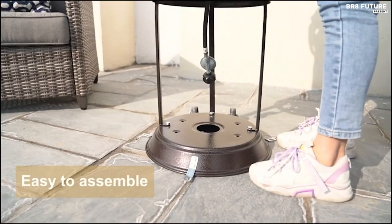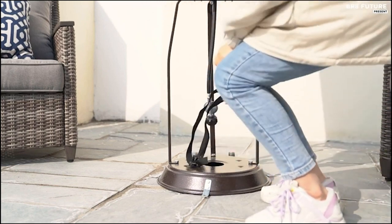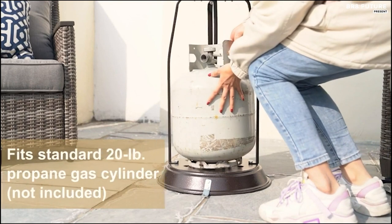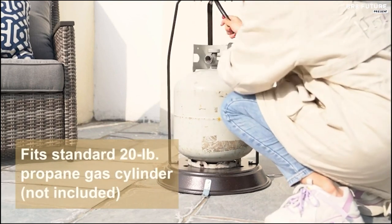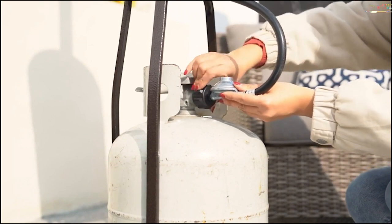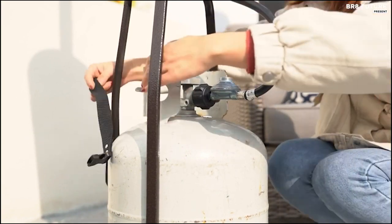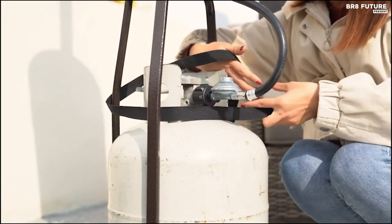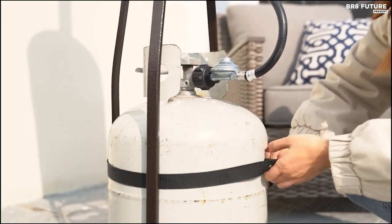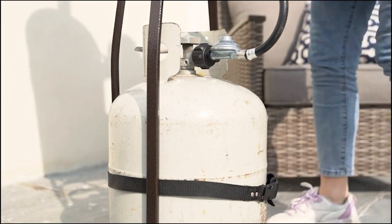Igniting the heat is a breeze with the simple push of the igniter button, and you can easily adjust between low and high heat settings with the variable heat control knob. Safety is a top priority with the automatic safety tip-over valve, which shuts off the heater if accidentally tipped or knocked over. Item dimensions are 32.7 by 32.7 by 90.6 inches, and it weighs 30.9 pounds, priced at $164. This Sunjoy portable propane heater offers durability, convenience, and safety for your outdoor gatherings.